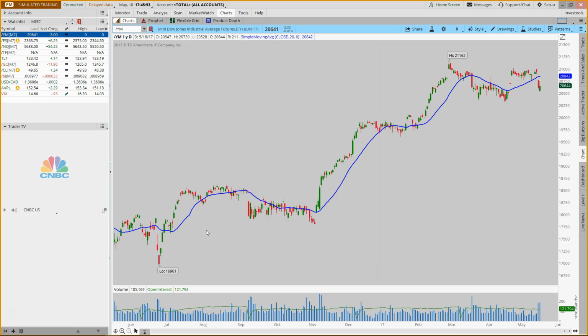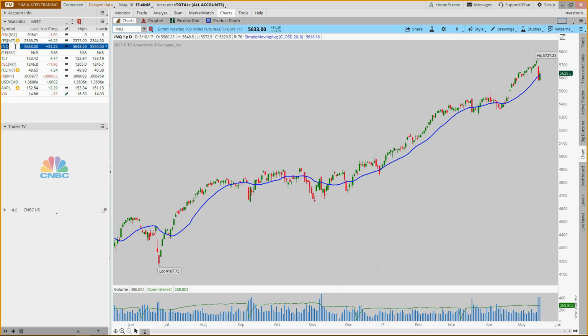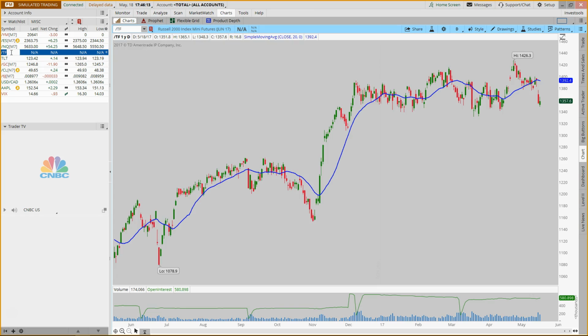Let's take a quick look at today's markets. We did see a bit of a bounce today. The stocks closed higher across the board. You can see the Dow here finished higher by 56 points, while the S&P 500 was up 9.5 points today. The NASDAQ was up 43, and the Russell managed to gain 3.5 points.